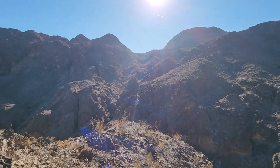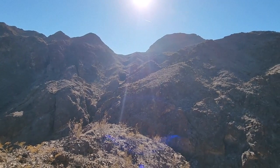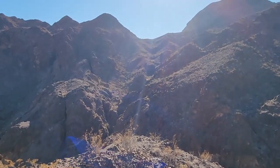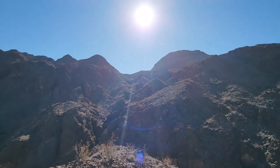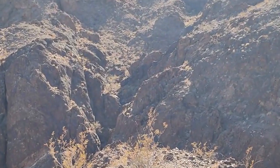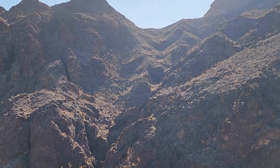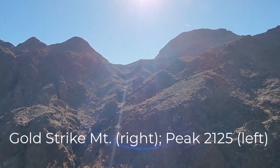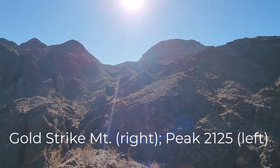Okay, we are at a turnaround point, so I just want to take stock of where we are and different options. There is one gully leading upward. I think there was a barrier in that gully, or it was fairly rugged down at the bottom especially. Looks like once you get a little higher though, slope is gradual, and you see Gold Strike Mountain on the right and that other peak on the left to the east.